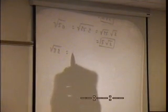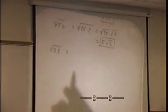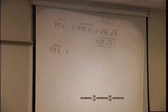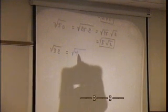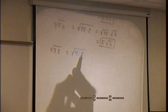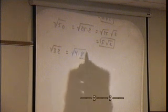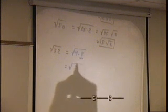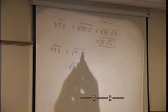How many people saw the 4? 4 times 8? Okay, I want to point something out, and this happens a lot. What happens is you're going to find a perfect square factor like 4, but then this one is going to also have a perfect square factor. Does everybody see that 8 can be factored some more? So whenever this happens to you, I want you to immediately do the following. I want you to change this by factoring out the other 4.